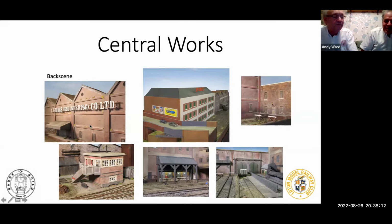Just to jump in there, if I don't mind, just those letters and all that were actually made by Dave Cosby. They were. So yes, indeed. Remembers that? Good old Dave. Laser cut wood, yes. Yes, indeed.